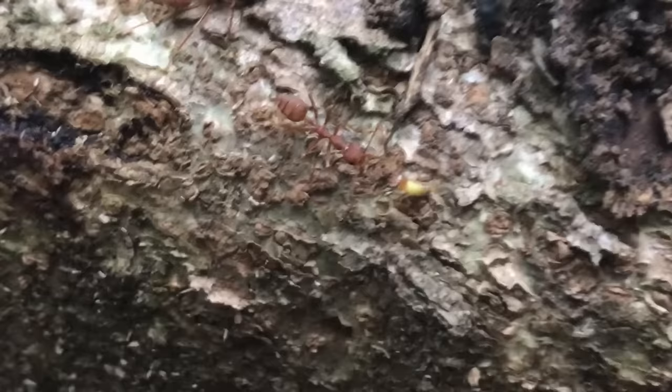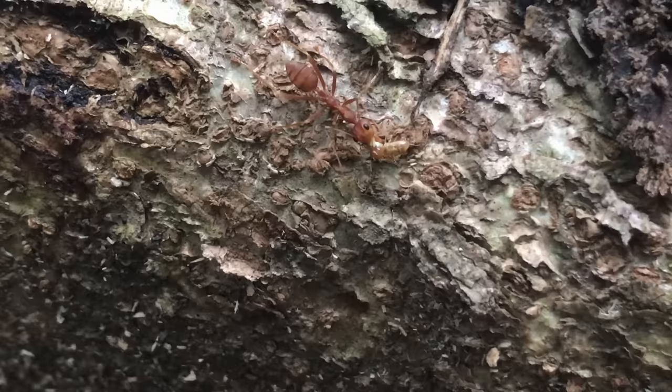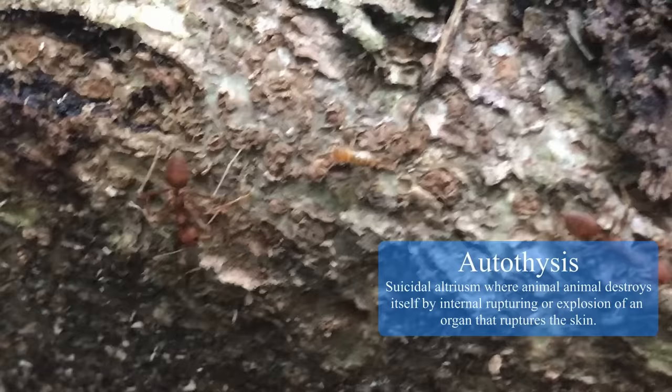Well, by rupturing its skin, it puts the poor ant into contact with an internal liquid that damages it and releases a pheromone recruiting more soldiers, making these termites a nightmare to fight with, a process called autolysis, as you saw.